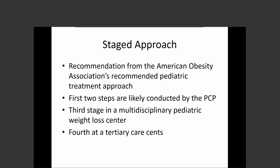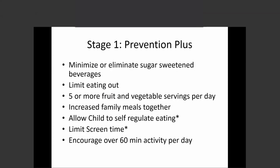Getting into more aggressive dieting, talking about whether or not to prescribe medications, you may want to look at obesity treatment centers and bariatric surgery centers, things of that sort, as you go further along. The stage 1 is referred to as prevention plus, and these are things that are, I think, intuitively what we would think of and are things you're probably already hopefully doing in your clinics: minimizing or eliminating sugar-sweetened beverages, limiting how much you eat out or carry food in from outside places, doing more cooking at home. And that's a whole family lifestyle thing, and for some families that is a big deal because they work long hours and it's a lot easier to pick up carry-out on the way home from work than to come home and try to fix a meal.